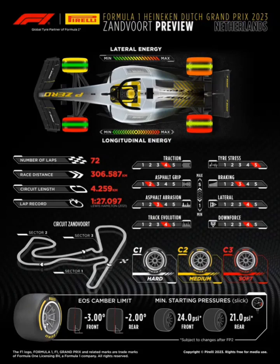So I come to you with the preview of the Formula 1 Heineken Dutch Grand Prix 2023, which will be in the Netherlands. Another name for Netherlands is Holland, and the circuit will be Zandvoort. So here's the Pirelli preview, and Pirelli is the tire supplier for Formula 1. It's been for a few years now. So let's move on.